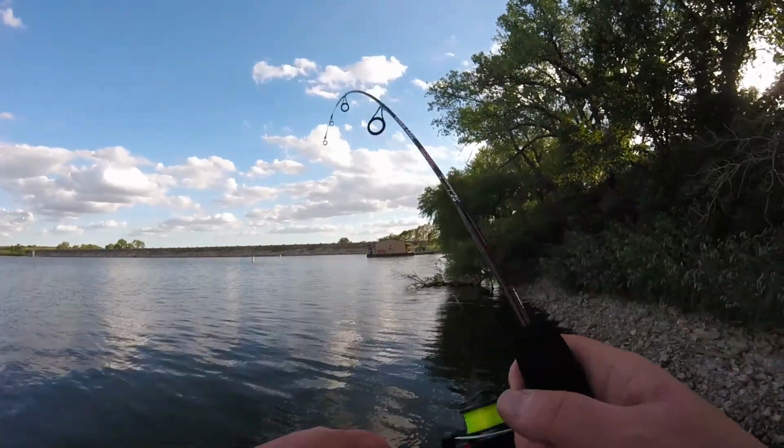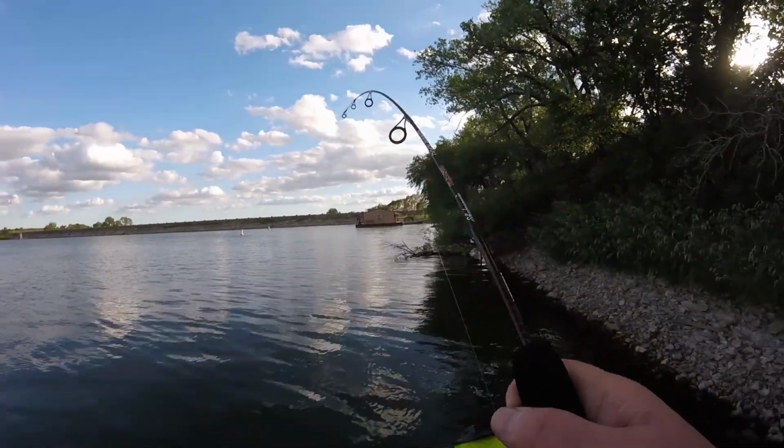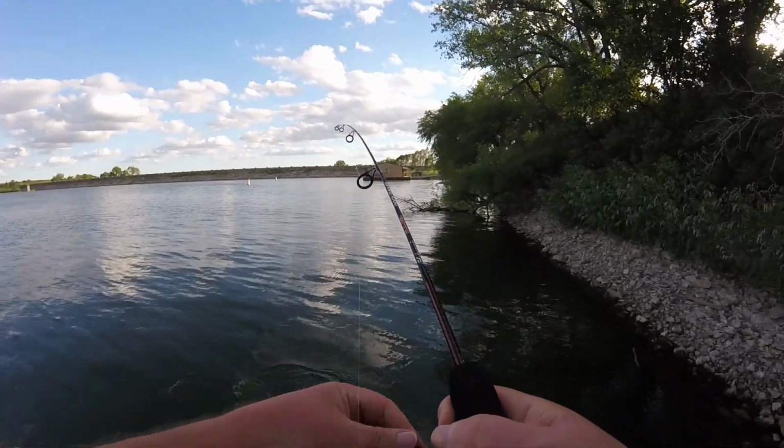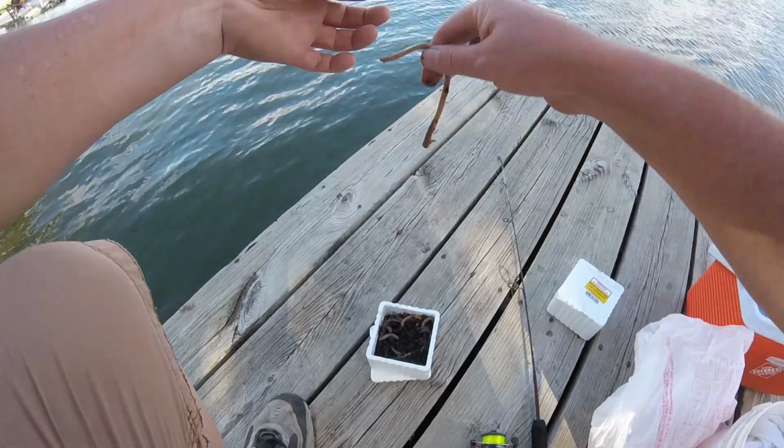Oh, there's one. Oh, what is that? Oh, on the dock runner. That's a monster. There we go.